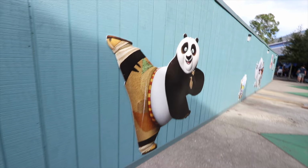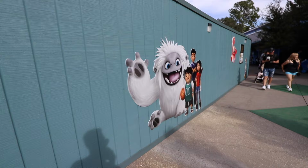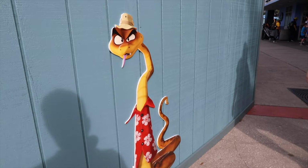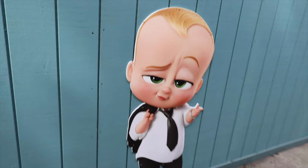There's another one of Po doing a little kung fu kick. Then they have a little tiny diamond right here. Then over here, this is like that DreamWorks Yeti film. I still need to watch that, I guess. Then we have Captain Underpants, the snake from Bad Guys. Then we have two of the other characters from the Bad Guys. And we got the man, the myth, the legend, the Boss Baby.